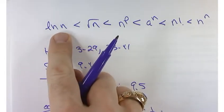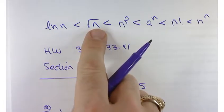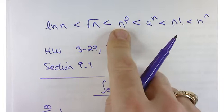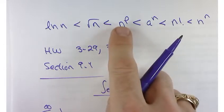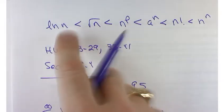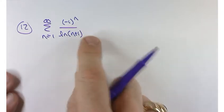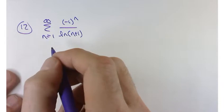They're a very slow growing function. They're slower than radicals. Certainly they're slower than your n to the p's, your polynomials. So if it's less than n to the 1, it ain't going to converge. All right, but this one is alternating. So let's check a few things here.